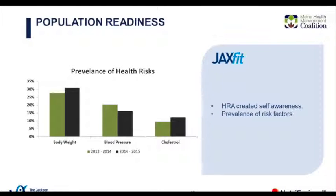So all of these things that we are talking about are possible only if the staff is ready to embrace change. And if the staff is not ready to embrace change, we can try to do push communication, but it can only go so far. So that's what laid the foundation for staff awareness and staff readiness.